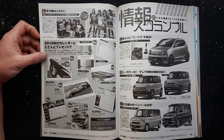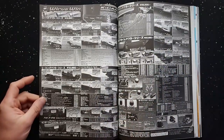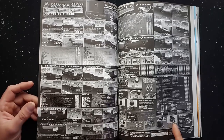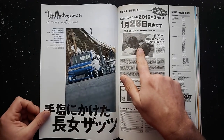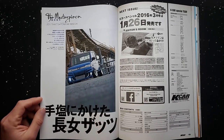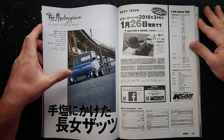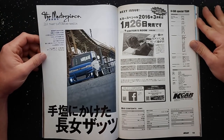Mugen power over here, calendars, whatnot, lots and lots of parts for all of the things. We're even selling shoes, mate. We've got it all. Over we go, taking a photo from a weird angle. Absolute slammed Honda here. Because if you have a Honda, you want to slam it. It's got an intercooler. I wonder if it's actually turbo.